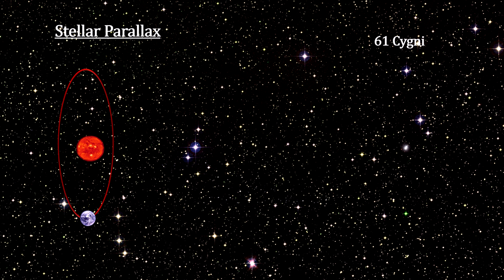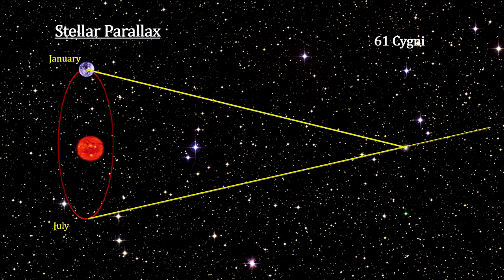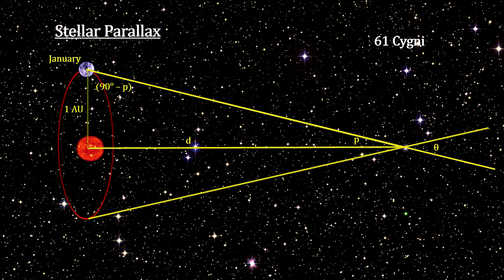So from one side of the Earth's orbit, say in July, we take a line to the star and map the positions of the more distant stars. Six months later, in January, we repeat the process. This gives us the angle theta. We define stellar parallax as one half this angle.